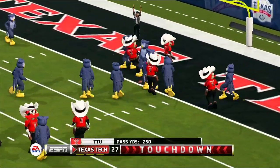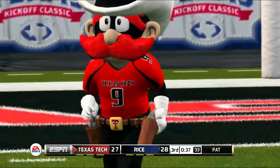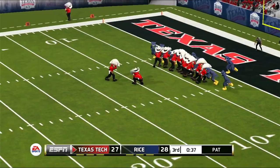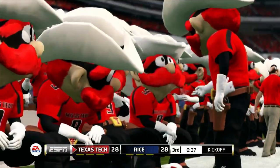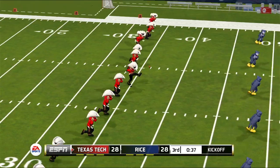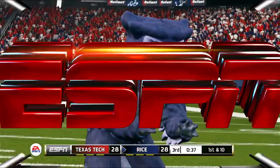Shows some moves and he's in. We'll be tied with the extra point. And he adds the extra point. They line up to kick this one away. Sends it sailing downfield. And it goes into the end zone, down for a touchback.